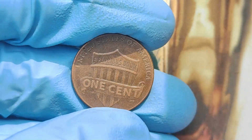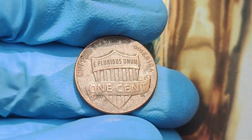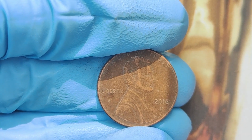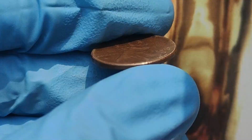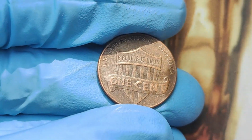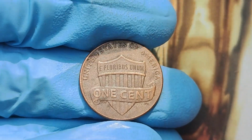Here's where it gets even more interesting. Some of these error coins have already been discovered and sold for thousands of dollars at auctions. In 2022, one of these rare 2016 Lincoln pennies fetched over $15,000. But experts believe there are still undiscovered treasures out there. That's right, one of those rare pennies could be in circulation right now, waiting to be found.